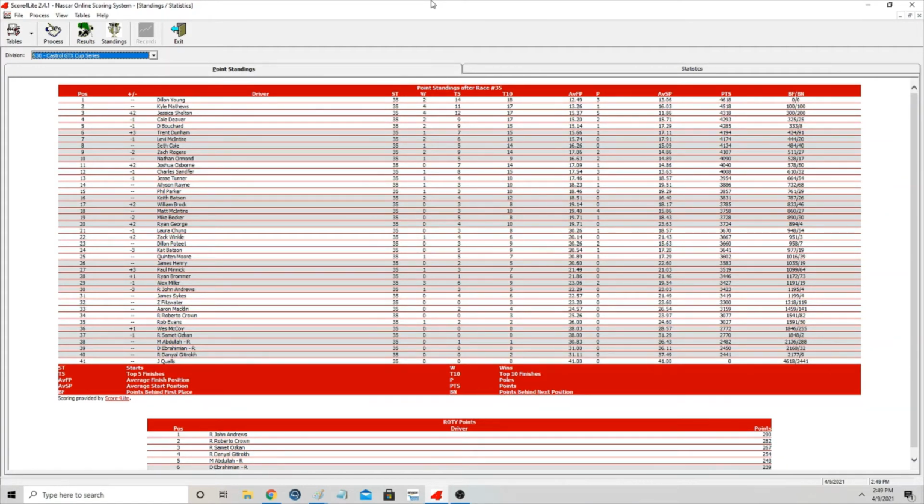27th to Paul Minnick. 28th, Ryan Brommer. 29th, Alex Miller. 30th will go to John Andrews. 31st was James Sykes. 32nd, Zachary Fitzwater. Aaron Macklin, 33rd. 34th, Roberto Crown Jr. 35th, Rob Evans. 36th, Wes McCoy. 37th, Cement Ozcon. 38th was Muhammad Abdullah. 39th, Dylan Abrahamian. And 40th was Daniel Getrog. That's how they finished the points this season.